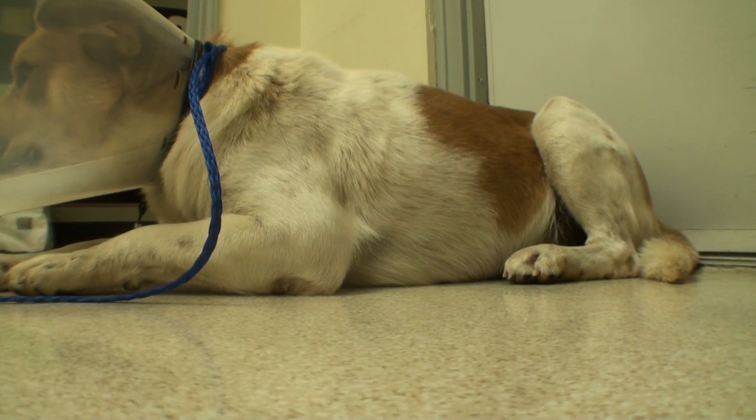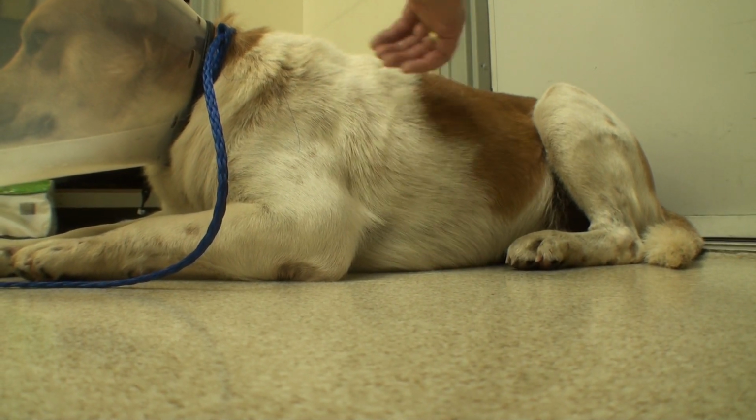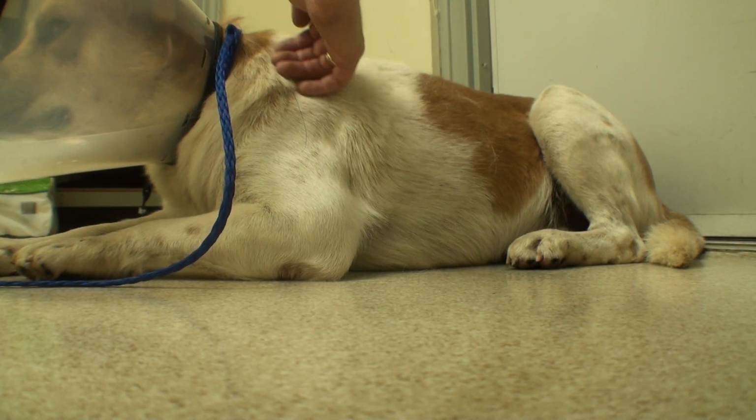Good boy. Watch him kind of jump as soon as I touch him. You can see his skin kind of moving. He really does not like being touched. He is super uncomfortable with me being this close to him and messing with him.